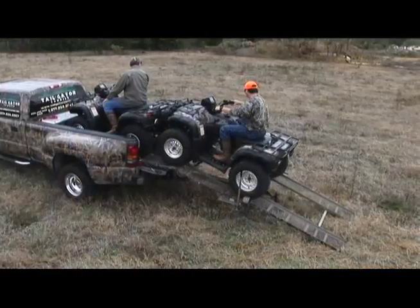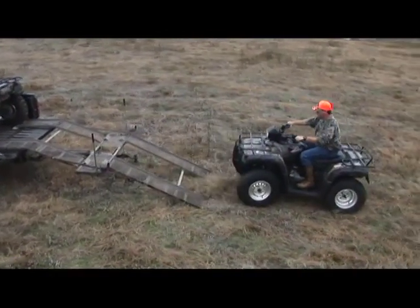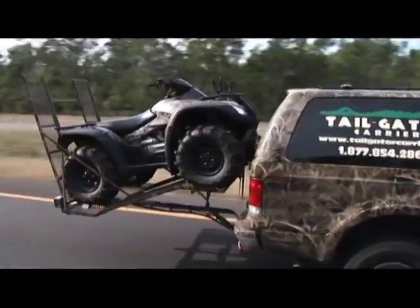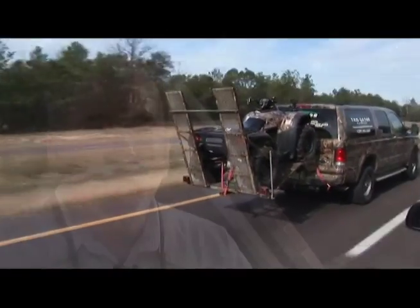My name is Ron Williams, and I use the Tailgators for strictly hunting. I looked at it for 7 or 8 months, being skeptical about how it was going to handle. Once we got it hooked up and I'm driving down the road 70 miles an hour on the interstate, the way it handled surprised me. I didn't have to worry about the swaying or anything or having a flat tire on the trailer. So, I mean, every day I used it, I was more impressed.